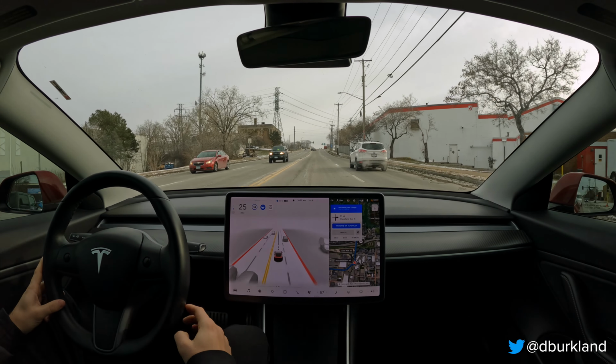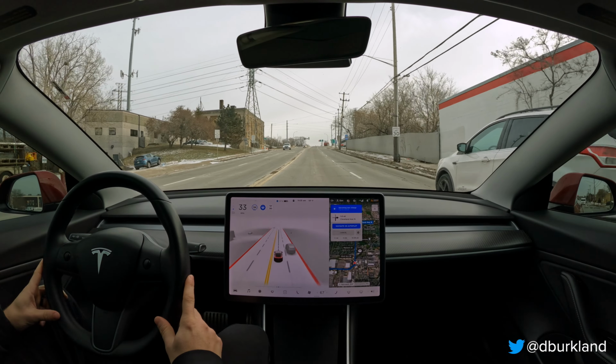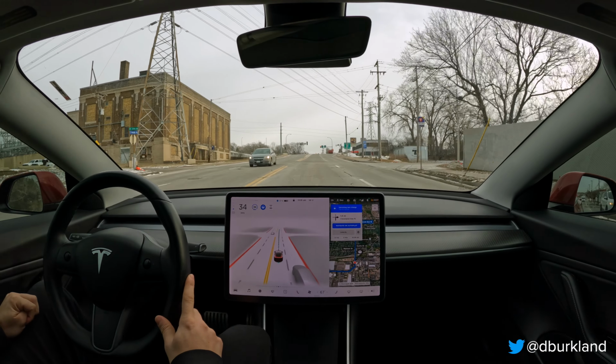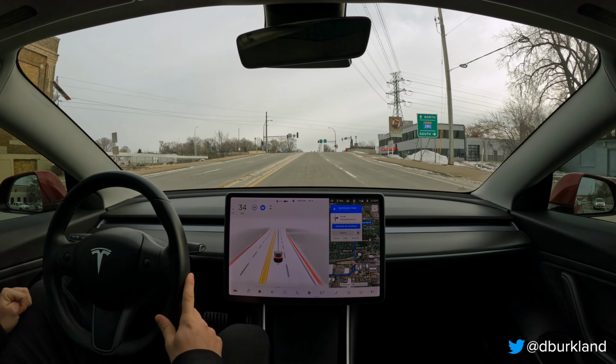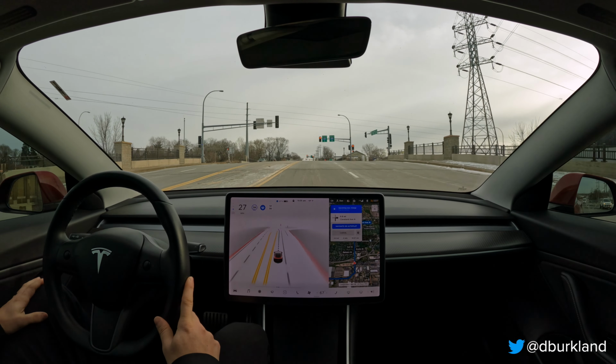All right, and that continues to be a good intersection for FSD. There was a problem in a couple previous builds ago. I think it was like the 10.4 time frame, 10.3. That was really problematic for it. Ever since 10.5-ish, it's not been a problem. So glad to see that there's no regression there.